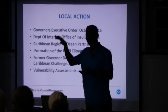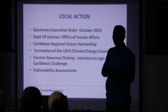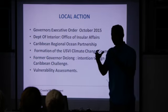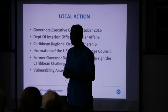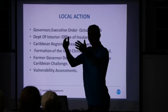So we have a climate change coordinator now in the Virgin Islands. There is a climate change council that has been formed, and they are meeting, and they are the ones who are supposed to drive the process of us planning and getting the information together that we need to get to the public to say these are the things that we are doing now.